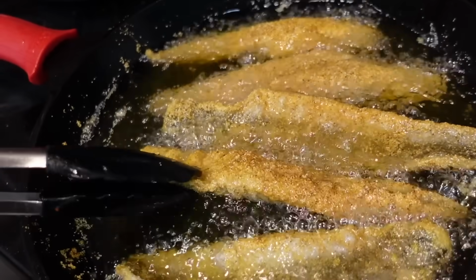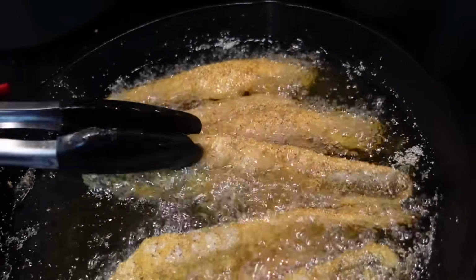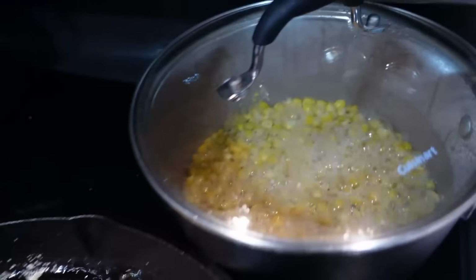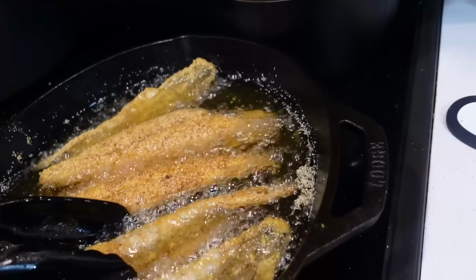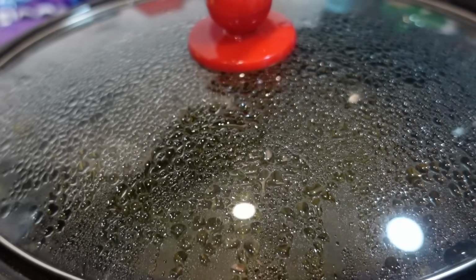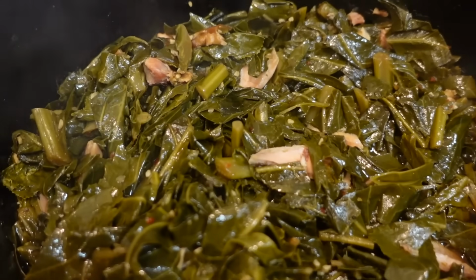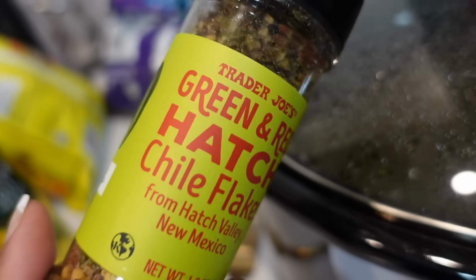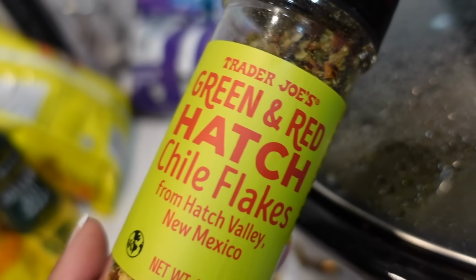Flip this real quick. So tonight we're eating whiting, some corn, and some greens. Remember, I bought 2 bags of greens yesterday from Publix. You know, I cooked greens a couple days ago and I didn't add these because I didn't see them. They was buried in the other pantry.